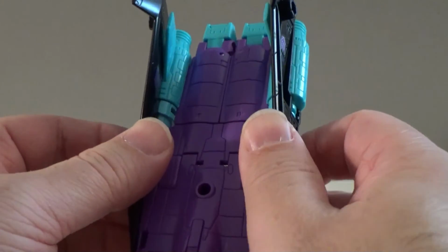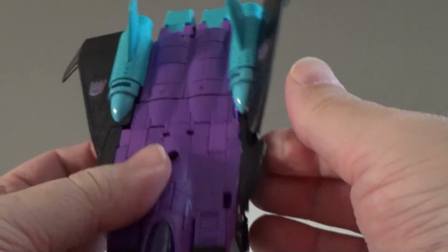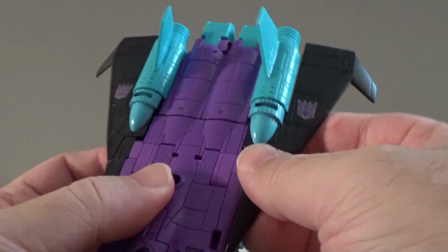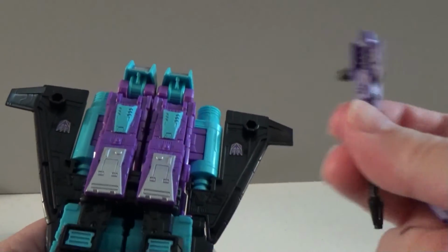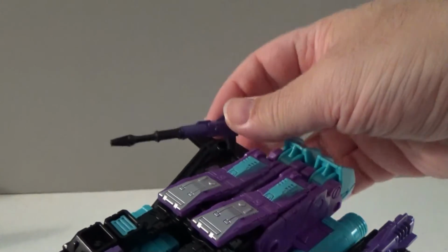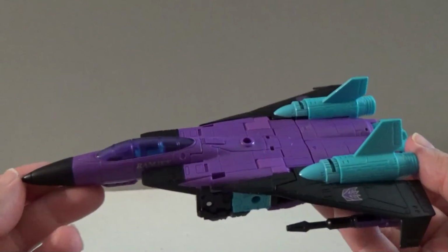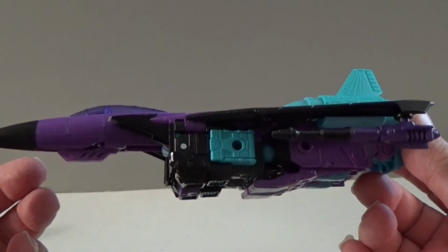Then we come up top here and you will fold the wings on down to line up with the upper portion of the wing. And then to complete the look, attach the guns to these holes on the undersides of the wings. And there you have it. Ramjet is in his alternate form.